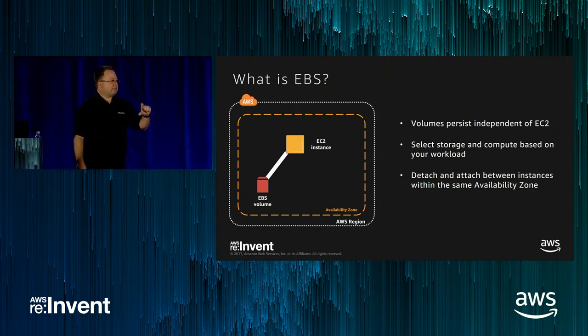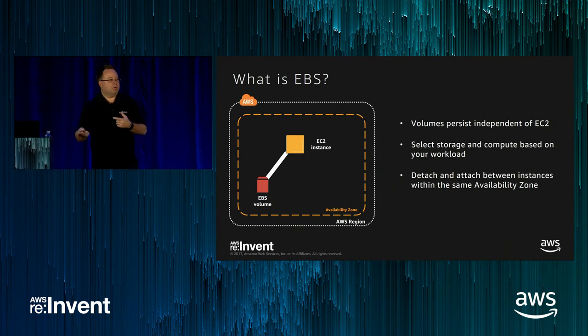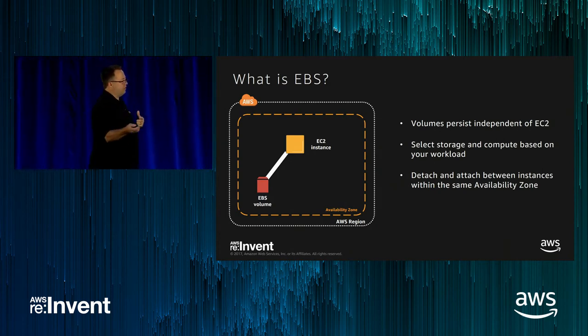And you can attach and detach within the same availability zone, a key point here as well. So when you build your applications, you have durability within an AZ, and you can move the volumes around to instances within an AZ.